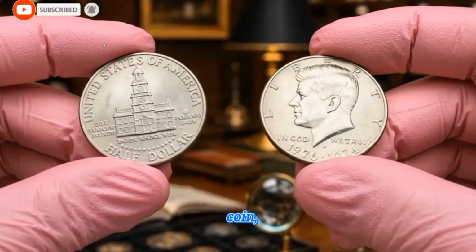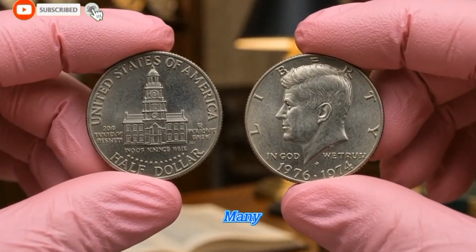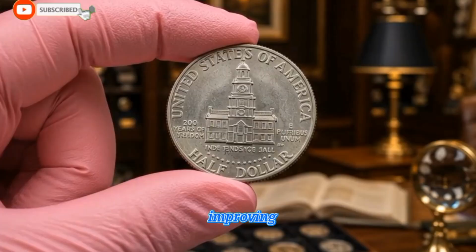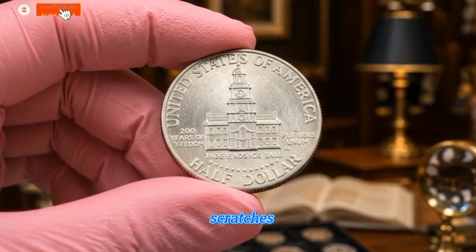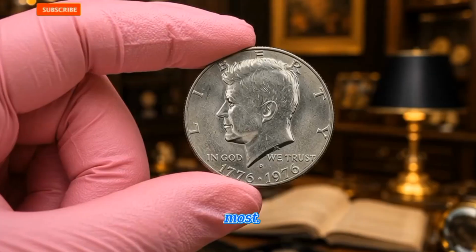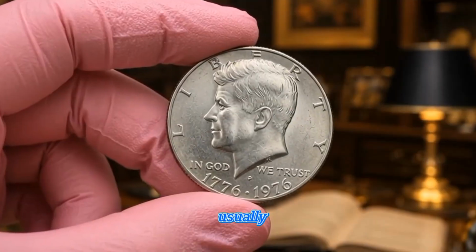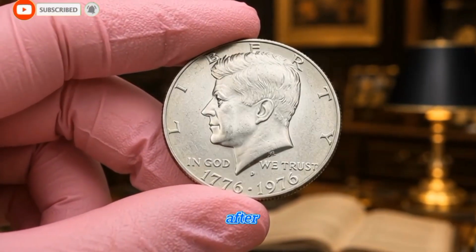Cleaning a coin, surprisingly, often reduces its desirability. Many beginners mistakenly polish old coins believing they are improving them. In reality, artificial cleaning leaves microscopic scratches and removes the natural surfaces collectors value most. A naturally aged coin with original surfaces is usually far more desirable than one that shines unnaturally after polishing.